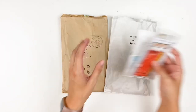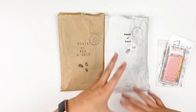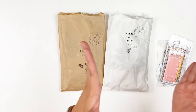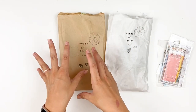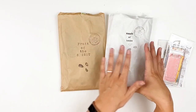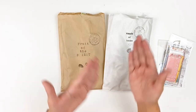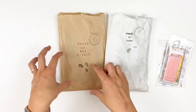We have two new kits. Seeds of Hope was the main kit, and then it just kept growing and expanding. And so she went ahead and broke it up into Seeds of Hope, which is the main kit, and then Fruit of the Spirit is meant to go along with Seeds of Hope. So it's a little bit smaller of a kit, but it could be a standalone kit on its own. So you will see that price difference, because this is a much heftier kit than Fruit of the Spirit.